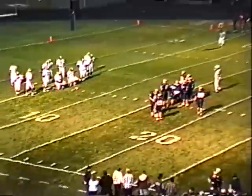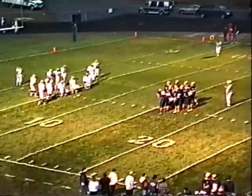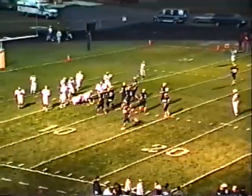Coming back in is David Losey. Columbian doesn't make any mistakes here. We should get a score. 2nd down and 4. There's the Columbian pep band.